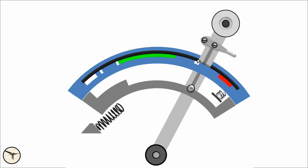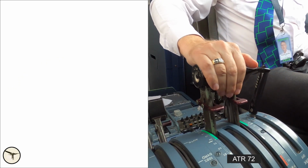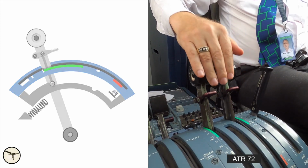Therefore, the power lever has two safety systems to prevent you from selecting beta mode in flight. First, there is a mechanical stop on the power lever. When the power lever is ahead of flight idle and you move it aft, the power lever will stop at flight idle. The only way to move the power lever further aft is to lift up a guard lever.